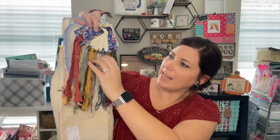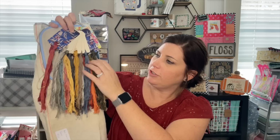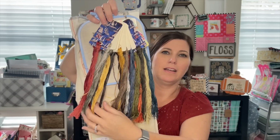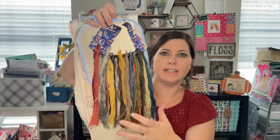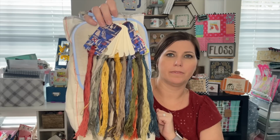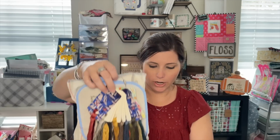They're the same, like the reds and the oranges and the yellows, but they're a little bit muted. And I really like that, because I love Lori's choices, but it was a little bright for my main Halloween, or autumn. So I did start this. I have no intention of having this completed this year.